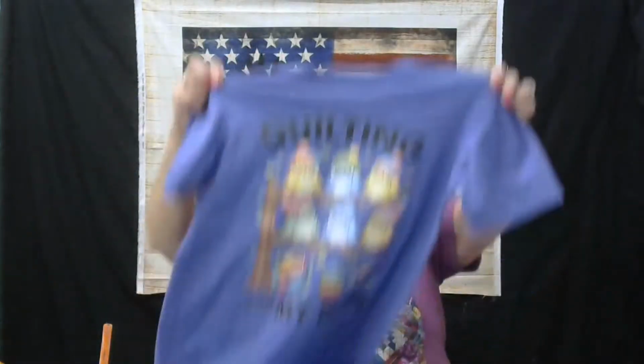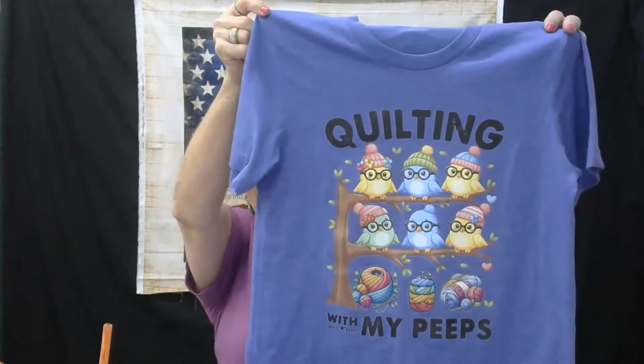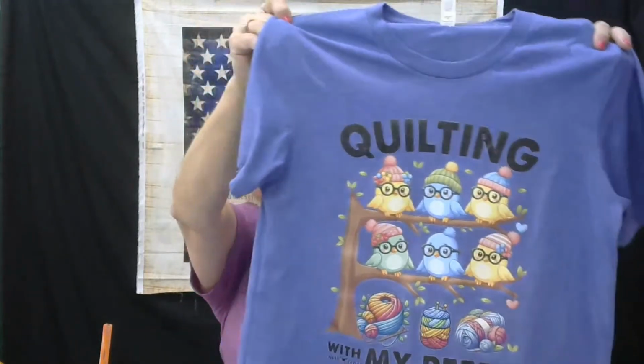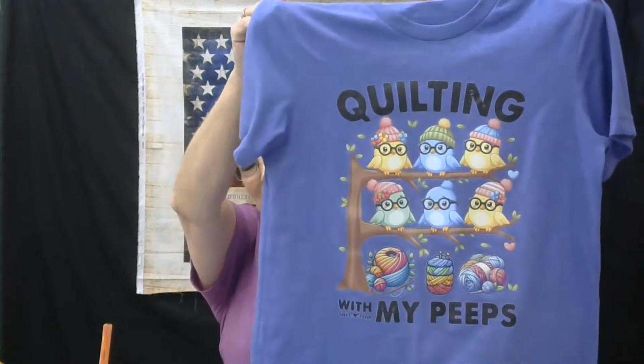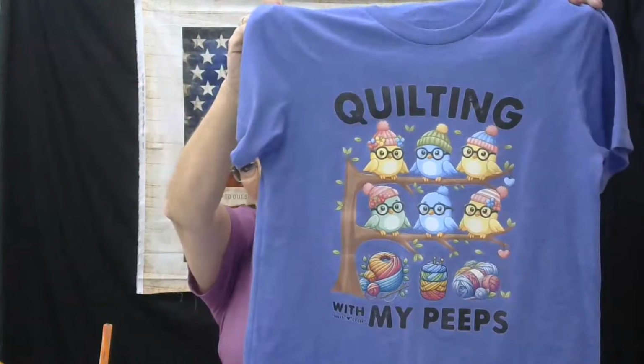All right, the next one, these are our newest ones. We've got all kinds of shirt patterns, but the next one, this is Linda's, Quilting with My Peeps. Isn't that cute? So she wears this one a lot of times when she comes to work. She's got several, but isn't that cute? All right. And then we have, this one's mine from home.